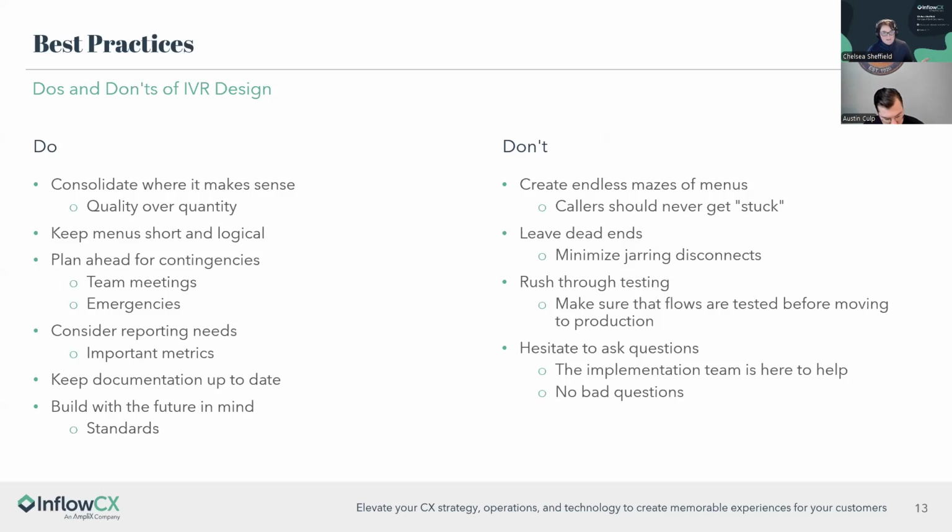Instead of listing out 9 different menu options in one menu, consider consolidating similar options into submenus. As an example, maybe the business has a sales department, an HR department, accounting, and then customer support, but they have multiple types of customer support. And those are handled by different teams. They've got hardware support, software support, and password resets. That main menu could just have a support option, press 3 for support, and a submenu that then lists out each type of support in order to get that caller exactly where they need to go.